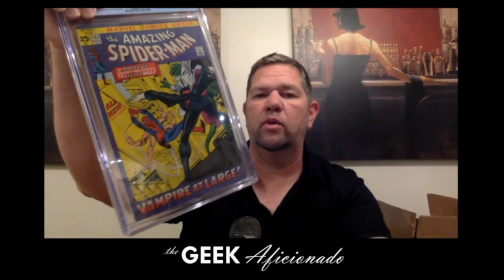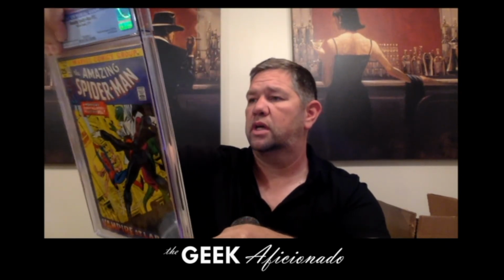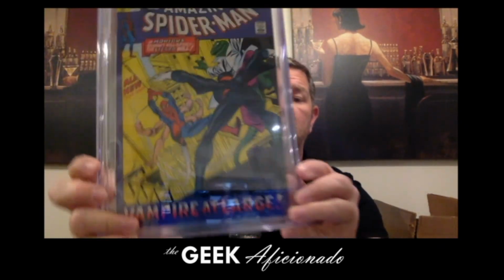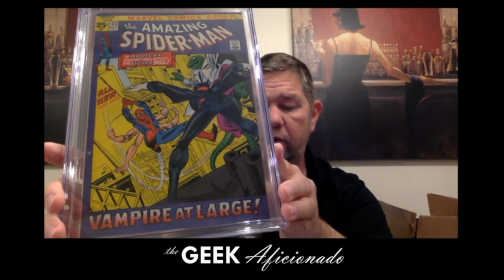We got a slight bit of wear through here on the staple again, right? A little bit of wear. It doesn't go all the way through, so it's just kind of like a color rub. But this is a good looking copy. Like I said, I had this at a 7.0, origin and first and second appearance of Morbius, and we got a 6.5 white pages on that guy right there. So that is a really nice looking book, and fair market value on him is $200.